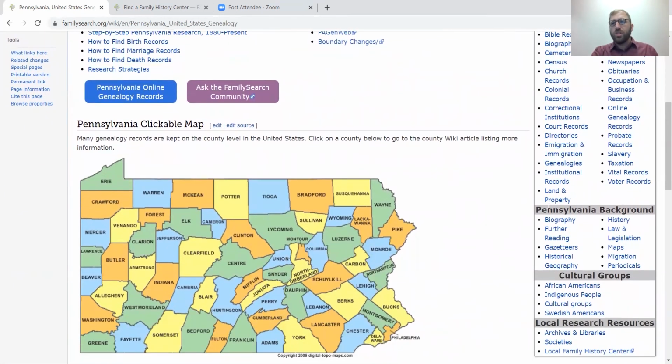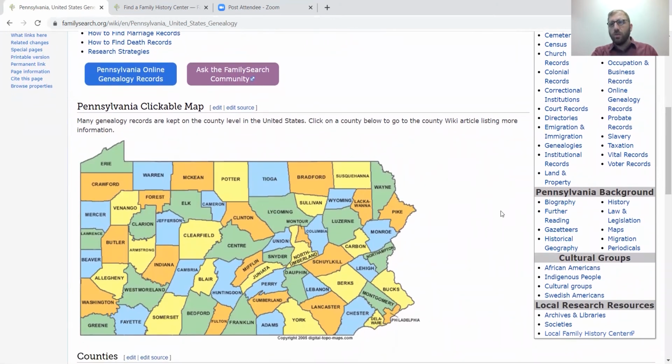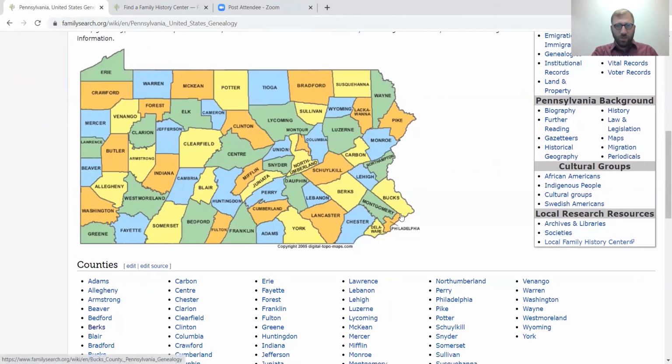There's more information about the background, the history of Pennsylvania when it was a colony, and all of the different lineage societies, historical museums, and things like that. The different kinds of resources where you can find information.